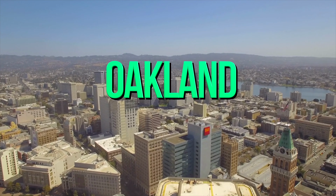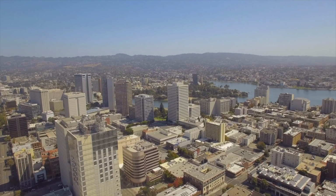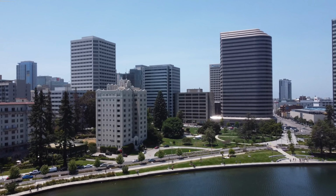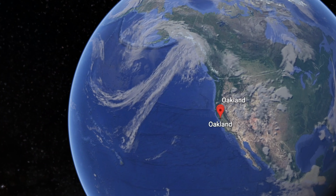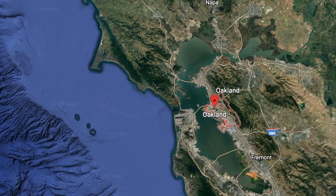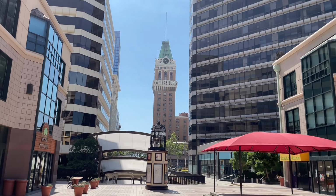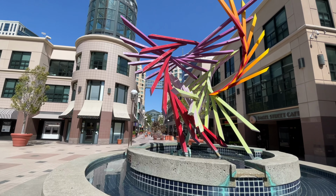Today we are coming to you from Oaktown, Oakland, California. Let's do it. All right, guys, we're going to go around the East Bay area of San Francisco. So Oakland, just across the bay from San Francisco. And what we're going to do in this travel guide is show you guys around the downtown area, along the waterfront, and then head up to Berkeley.